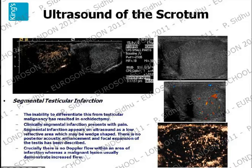Well, again, contrast, and this is showing you just that area at the very top aspect of the testes, which is not enhancing at all. And this is an area of focal segmental infarction, and you can afford to sit and wait. This is a patient who had a hernia repair and has had injury following that hernia repair.